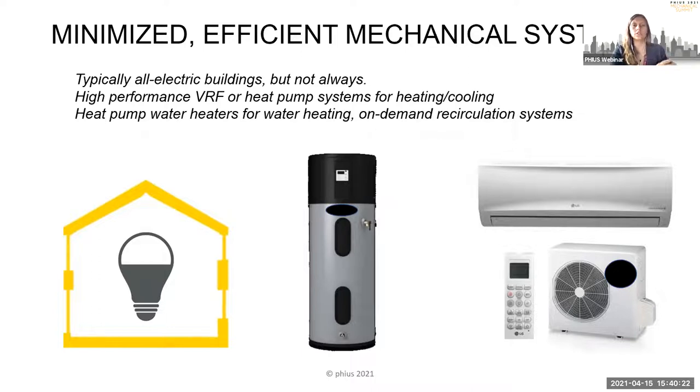VRFs for larger scale, but that's typically what we see, heat pump systems, whether it's air source or ground source heat pump. And then a lot of heat pump water heaters for water heating and a lot of on-demand recirculation systems for water heating as well, which helps save on distribution energy for hot water distribution. We just had a webinar this week on hot water distribution from some of our technical certification staff. Lots out there on our water distribution methods.